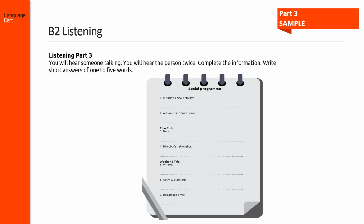In part 3, something different now. You'll hear someone talking, you'll hear the person twice, and you will see a notepad like this. So you complete the information and you give short answers of 1 to 5 words. So that's quite important that you keep to 1 to 5 words for your answers.